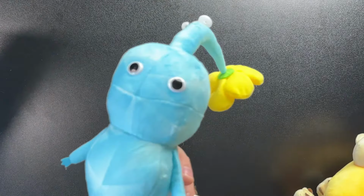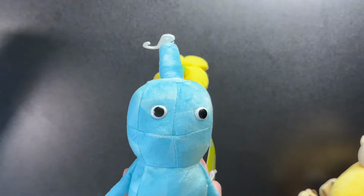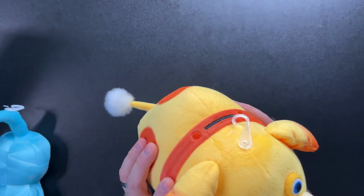But while I was in New York, of course, I shopped at other places. The next place I went to was a Nintendo store, and we grabbed a lot of stuff in the Nintendo store. The first thing I grabbed were these two. We got the Ice Pikmin plush, or I could just show it to the top camera, that works too. And we also got the Ochi plush. Look at Ochi! So these are from Pikmin 4.